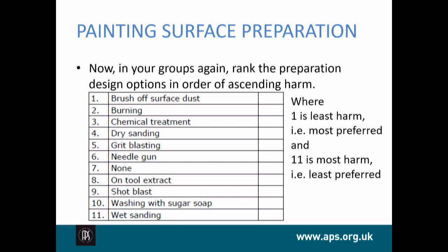Now what I want you to do is rank them from safest to most dangerous. You'll have the general principles of prevention in your mind, inherently. So if you think brushing off the surface dust is the safest way or the most healthy way to prepare the surface for painting, that would be your number 1. If you think it's the least healthy way of preparing the surface, it would be number 11. You're using the same domain knowledge. You should have the general principles of prevention in your head, certainly at high level in terms of eliminate and reduce, and you need to think about those options.